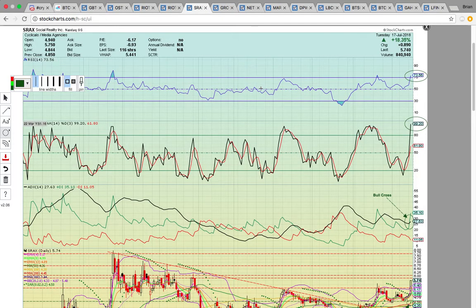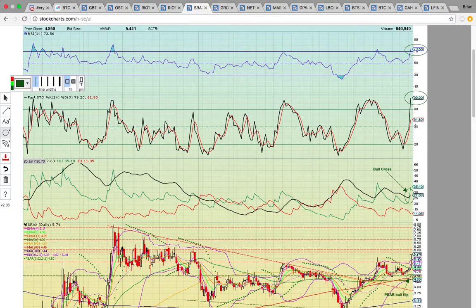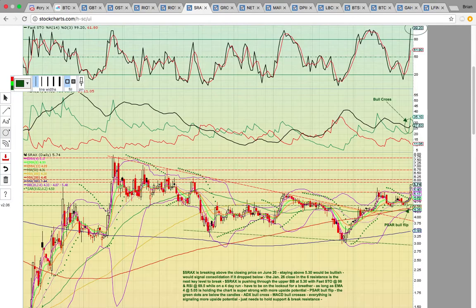Okay, take a look at SRAX, another big winner today, another crypto stock that's moving higher. It is a little frothy here on RSI at 73 and Stochastic at 99. It just needs to stay above the 70 and 80 level for these indicators in order to keep pushing higher. It is on a multi-day run, so you have to be on the lookout for it taking a pause.